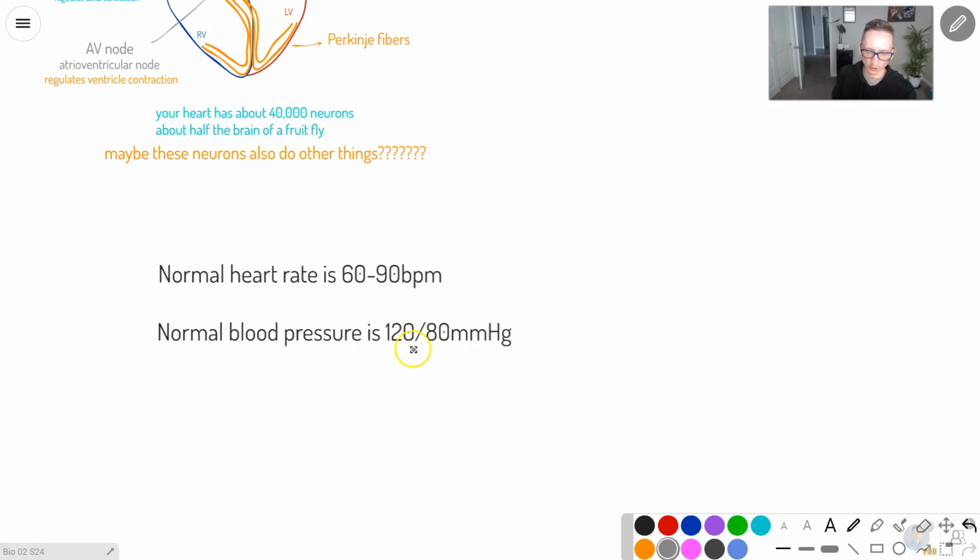Normal blood pressure. So let's say I have 110 over 70. That's also totally fine. What matters is kind of the space between them.